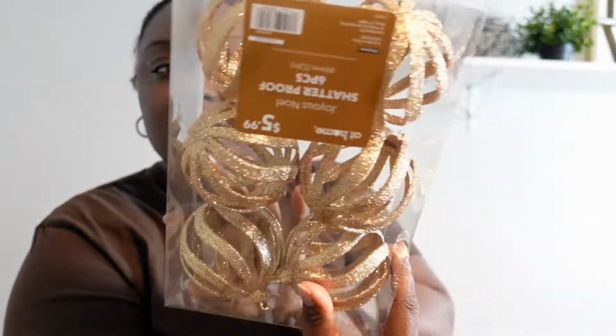Another pack of gold ornaments. These are your traditional size. And that's it for the tree.